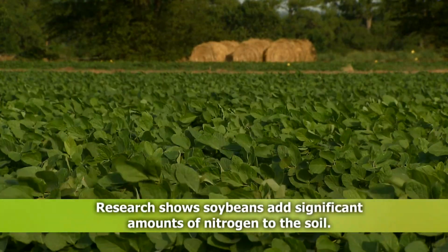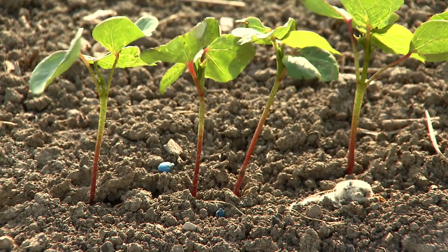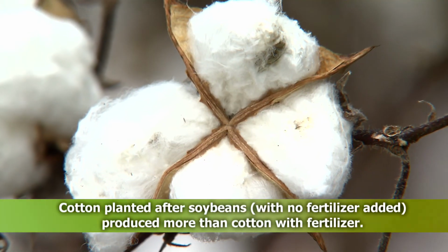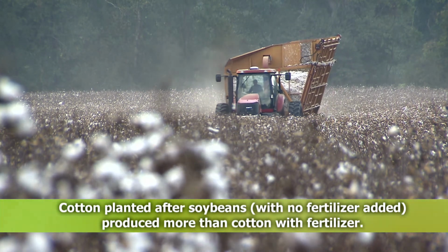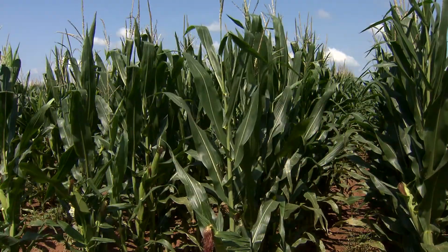In a lot of cases, producers were applying 30, 40, even 50 pounds more than they needed. Now, we have found just this past year where we applied 0 nitrogen following soybeans made the most cotton. Now, we've done this on-farm research, and I think in many cases they're seeing great value.